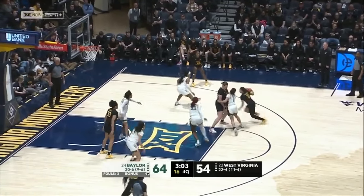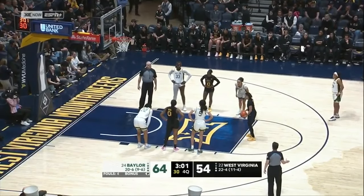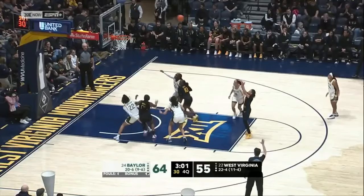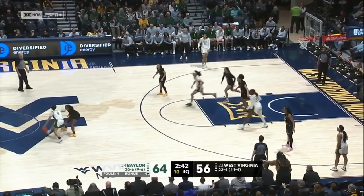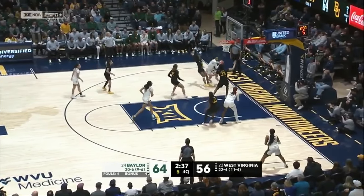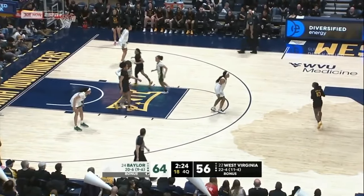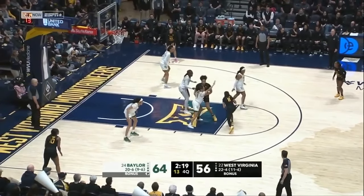Quinerly trying to work off screens from Arik Babu. Gets inside and is fouled on the way up. Where she's just 1 for 3 today. Make it 2 for 4 as she nets her 25th point. And the Baylor lead is now back to 8. Walker nearly dribbled into a double team. Now Fauntleroy goes baseline. Offensive foul. Under 2:30 to go. West Virginia trails by 8. Mountaineers have not had success from beyond the arc.